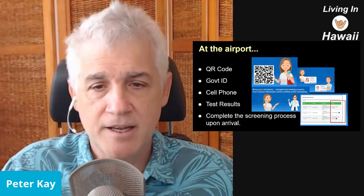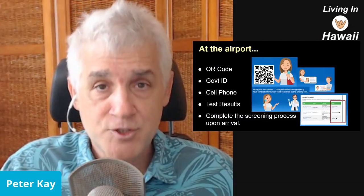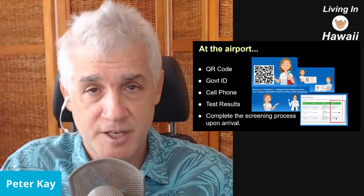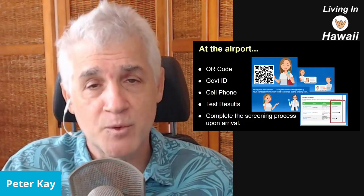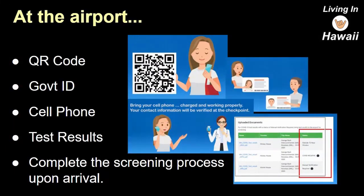But if you've got all that, as you walk through, there are lines that they're going to have at the airport. You want to be in the line with those that have a QR code with, of course, a negative test result. That's the line you want to be in. The other ones are going to be much longer. The QR code line is the one you want. And as you go through that, there's going to be a screening process, which is why the cell phone is important. They're going to test your cell phone right there to make sure that they've got the right cell phone number on file. They're going to send you a text. Someone's going to verify it right there.